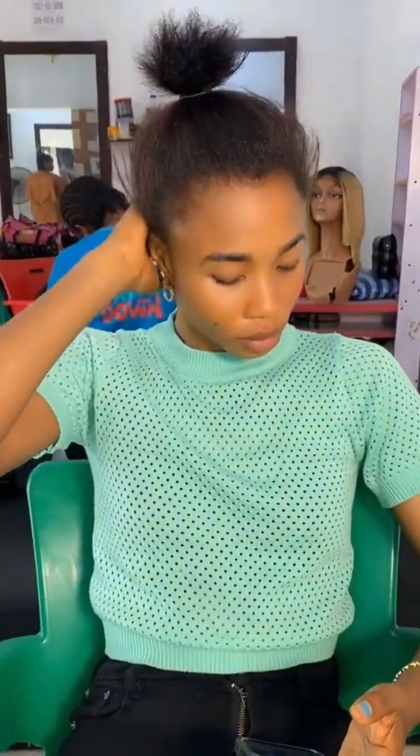Install medium to large size braids, which not only protect your hair but also offer versatility in styling. We have the cornrow. The cornrows can be a neat and protective option, whether done straight back or in intricate patterns. We have the bantu knots.